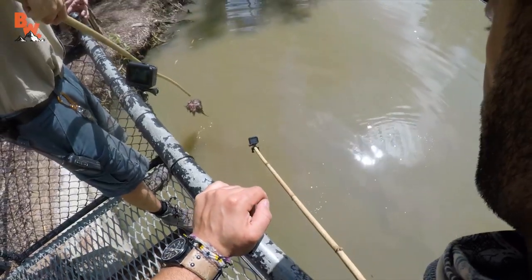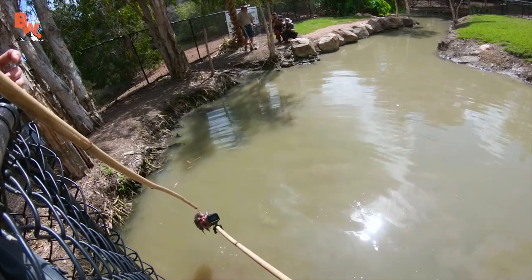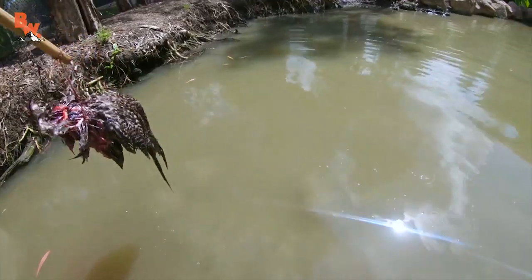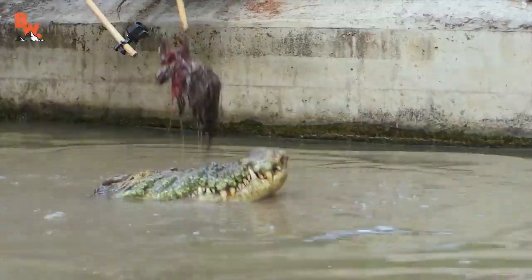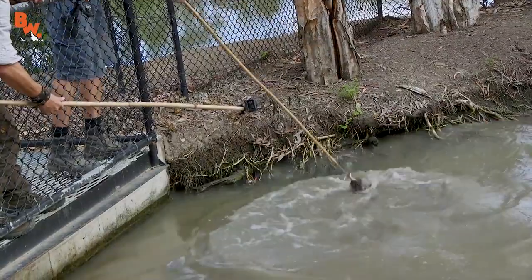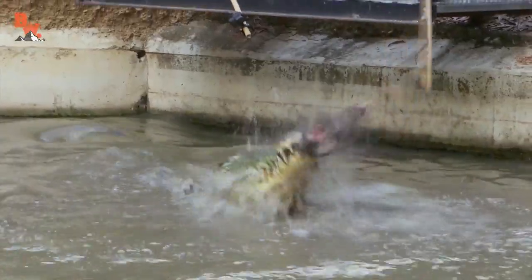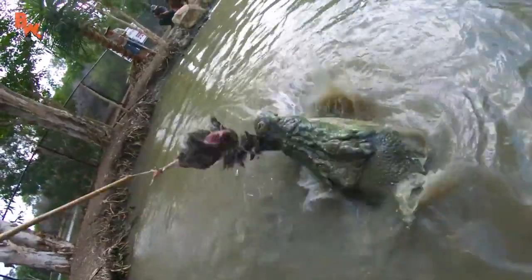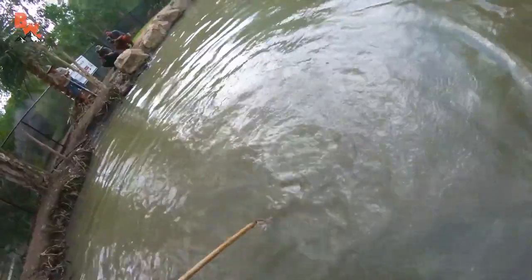Okay, so we're trying to get Bully up into the shallows here. Chris has got half a rooster on the end of his bamboo pole, and Bully is just slowly moving beneath the... Whoa, there we go. He's got the wing! The clapping of those jaws, just the power and the pressure is unbelievable. Woo, you see that water come out of his nose?